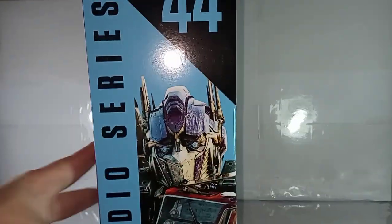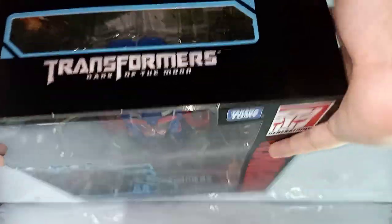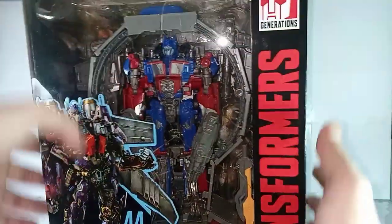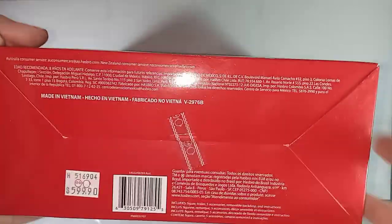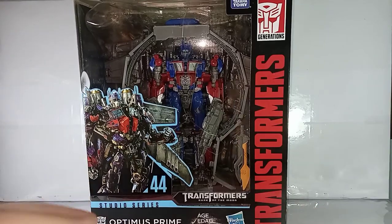And at the other side, we have again Studio Series with the number 44 and a headshot of Optimus Prime. On top of the box, we have the Transformers Dark of the Moon logo. And then at the bottom, we have the legal mumbo jumbo as well as the UPC. Then, what are we waiting for? Let's get this guy opened up.